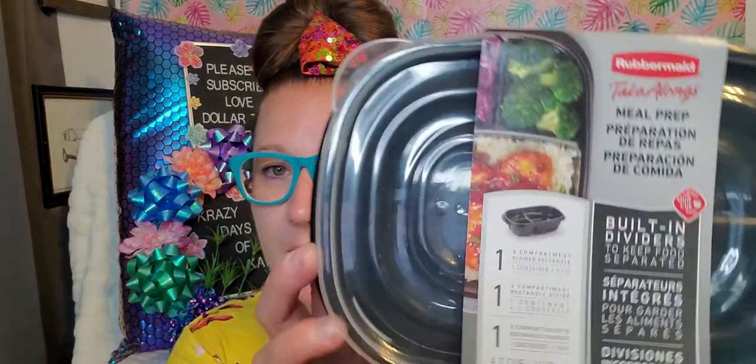Hi, guys. And then I found this Rubbermaid, and this is just one. But it is a take-along. It's meal prep, built-in dividers to keep food separated.